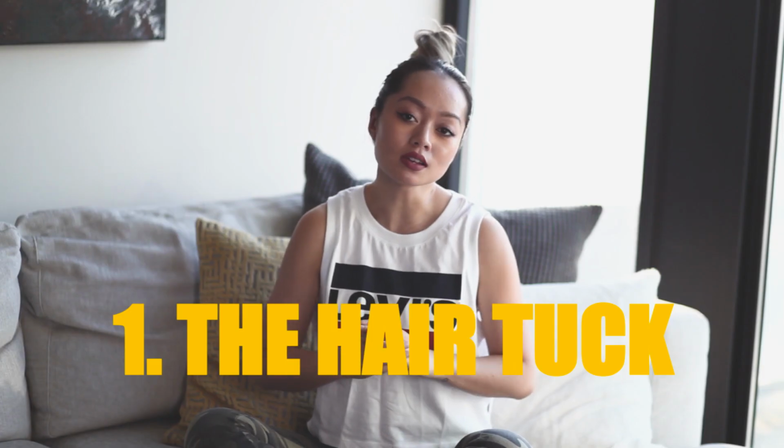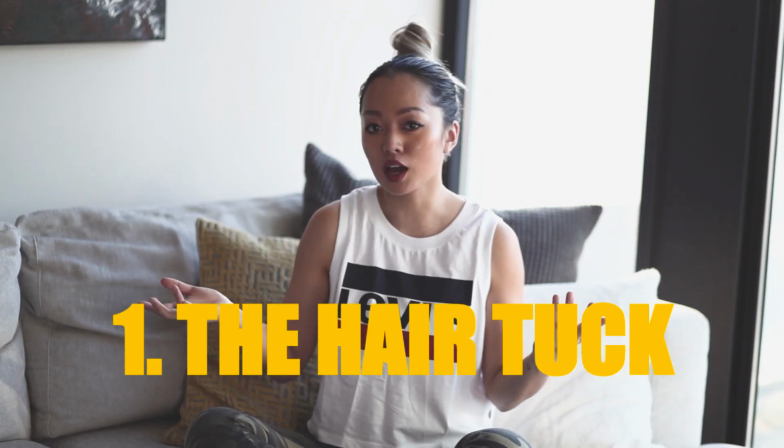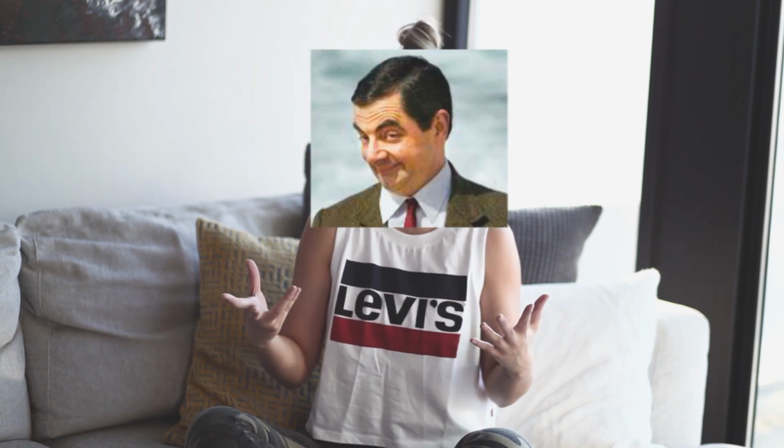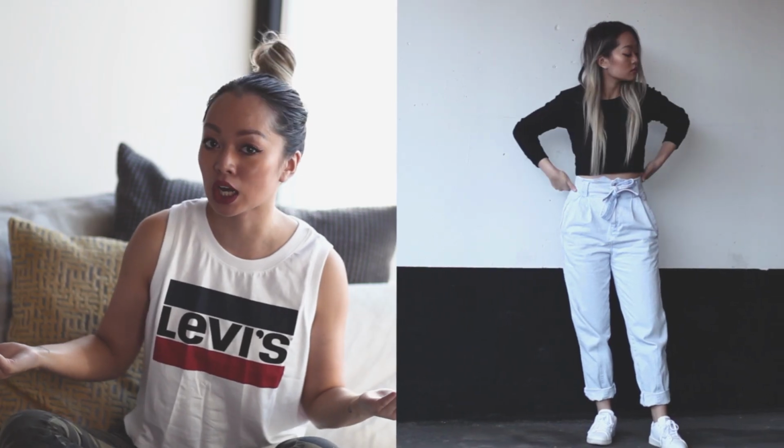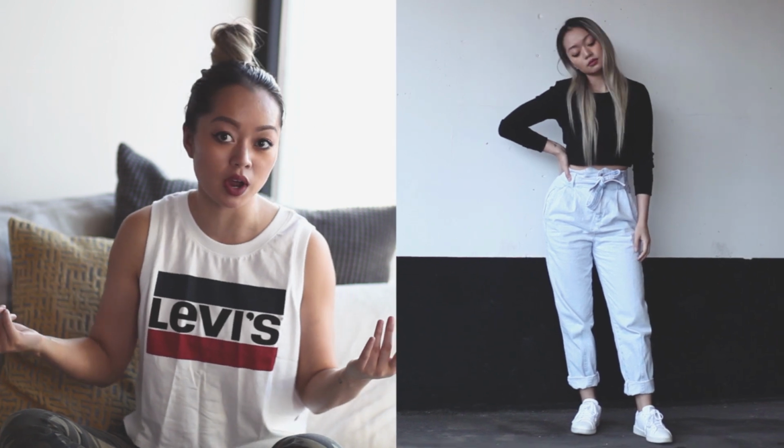So the first one is the classic hair tuck accompanied with your best PG rated sex face slash O face. You kind of just take a breath and slightly part your mouth and look as sexy as possible. People like to coin this the typical blogger pose. I like to call it the I'm still trying to find my dignity on the floor slash I just dropped $10 and I'm still trying to find it after 2 hours. It works every time.